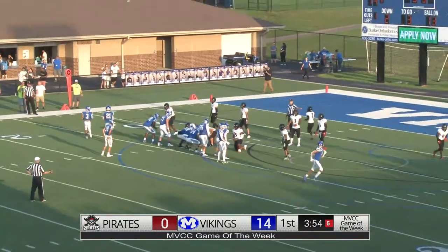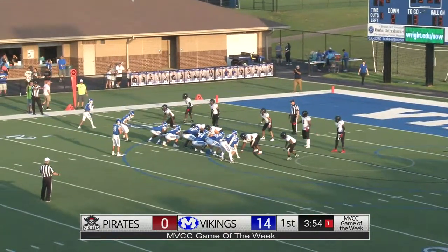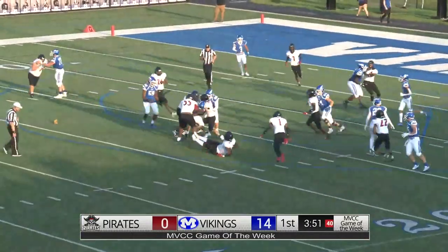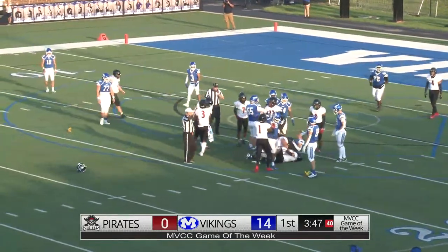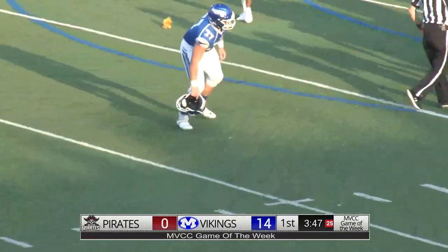Barr, I was about to say, going to go, and here he's going to hand off to Durr. And there's a flag down on the play. Oh, and that's a face mask. He ripped the helmet off. Yeah, I feel like Durr didn't have his helmet on too tight. Probably should have had it strapped on a little stronger.